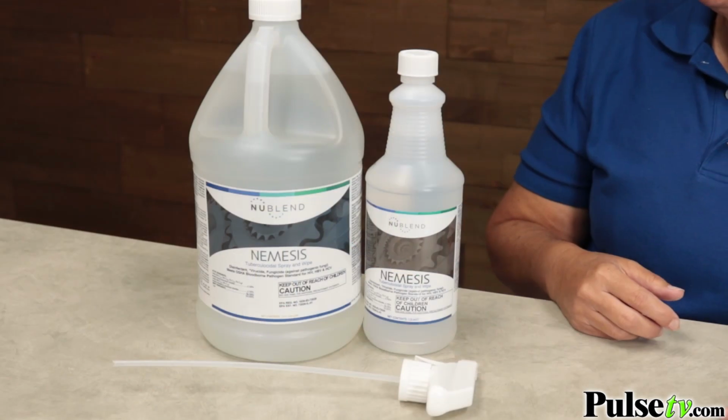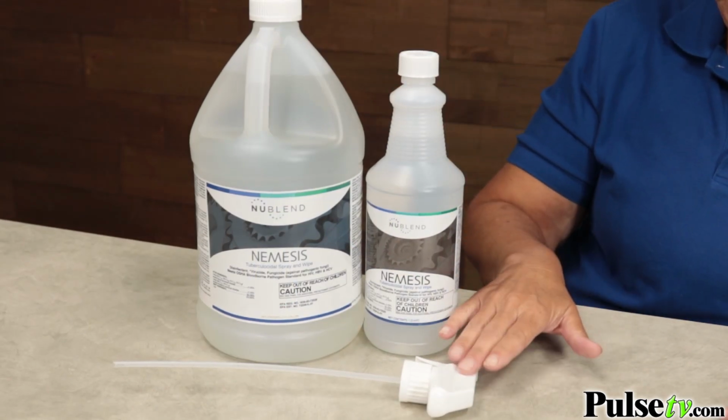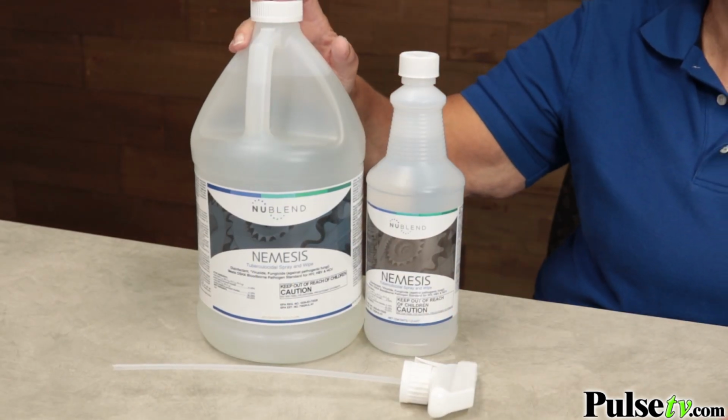Now, this is manufactured from a local company right here in the USA, and they've developed this exclusive kit just for us. What you get is a 32-ounce bottle with a sprayer and a 1-gallon refill jug. So this is going to last you a long, long time.